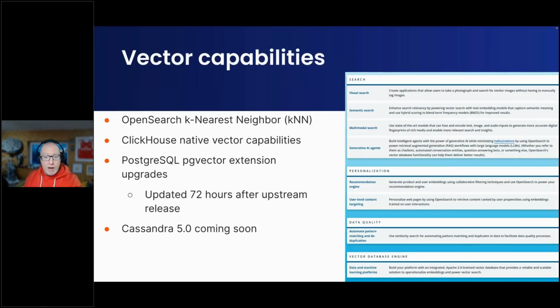So on the right-hand side, you're looking at an image of some of the capabilities that are either already in or planned for OpenSearch specifically, but they very much resonate through all of the databases I've mentioned on the left-hand side. I won't go through them all, but you're looking at more advanced things like pattern matching and deduplication. That can be used in nearly any application.